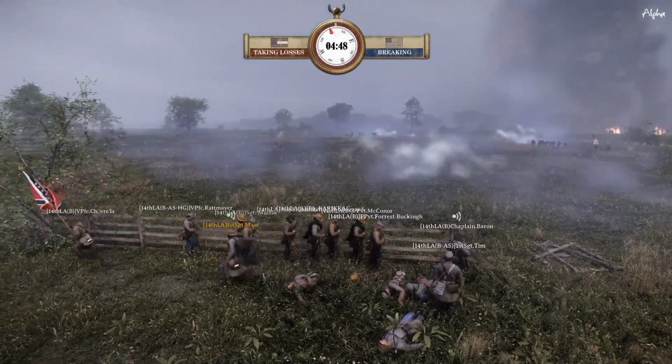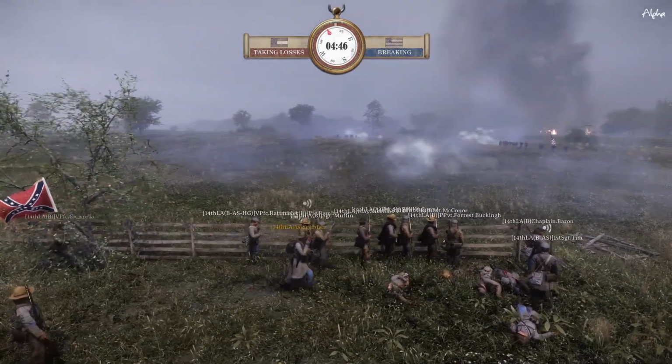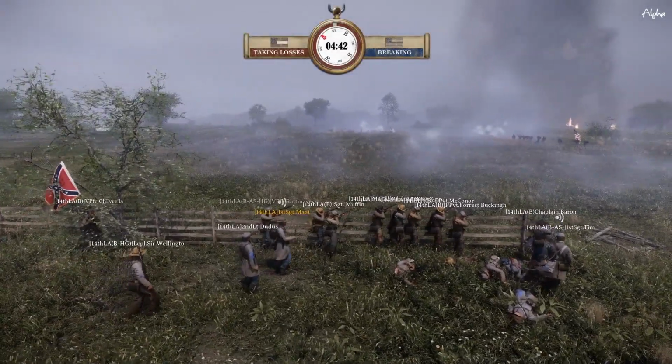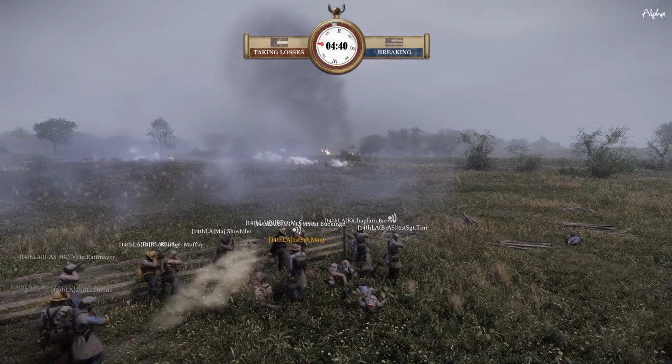Company, they're on the left of the flag. I want a mirror effect. Each man, take your man, take aim. He shot and killed Pavel Matt. Spoiler alert. Company. Fire!